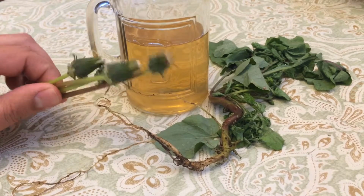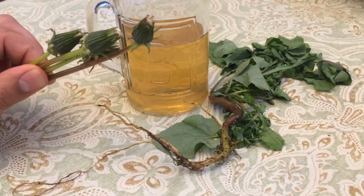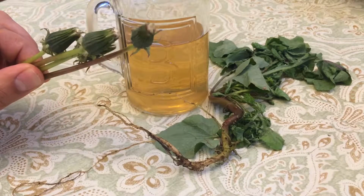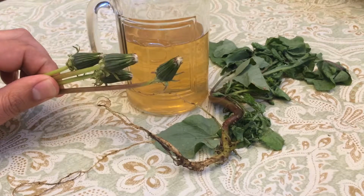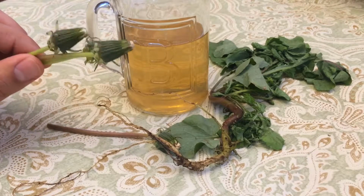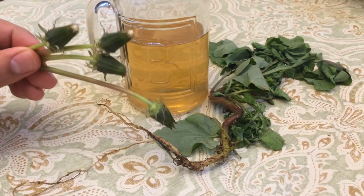The flower heads, once dried and used as a tea, it's a diuretic, and I believe it strengthens the immune system. It's for blood sugar. It helps relieve heartburn. I remember that. And the whole entire digestive system as well, it helps it out.